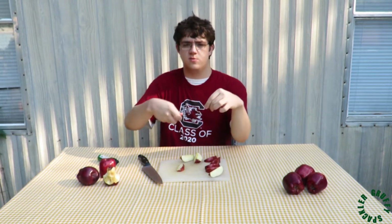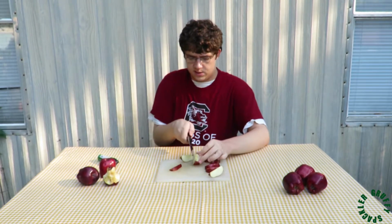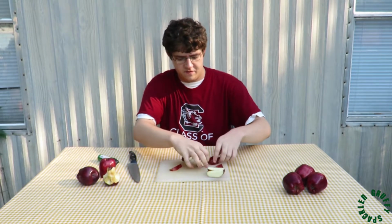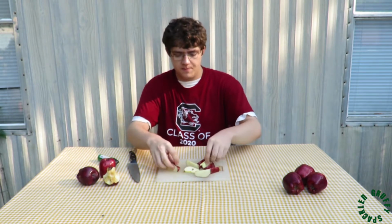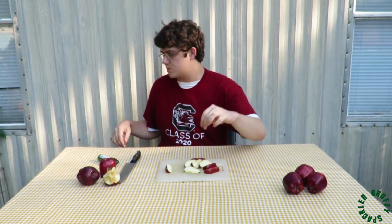Speaking of that, I'll put this in the recycle grass. Now we got these nice bits, and it's 1, 2, 3, 4, 5, 6, 7, 8, 9. What? Okay, now we have 8. Yep, perfect number 8. Now we can do some stuff with this.